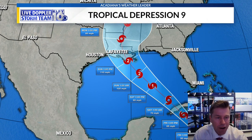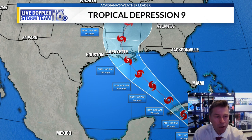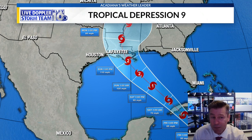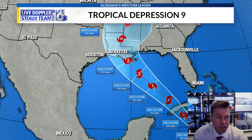But you see that track off into the eastern part of the state. This would not be that bad for Acadiana. It would be very windy, and we would probably have some downed trees and power lines, but it's better than it coming right over us. And we have to keep in mind too, this may be a much stronger hurricane. Some models are really intensifying this, so it's not out of the question. We could be looking at a Cat 3, maybe a Cat 4 hurricane.